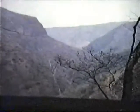Okay, this is, I think, the beginning of the Great Rift from Zambia and Tanzania, and it flows up into the Red Sea. Okay, this is Kalambo Falls, which separates Zambia from Tanzania. There's the falls again, going down, quite a drop. You wouldn't want to fall that way.